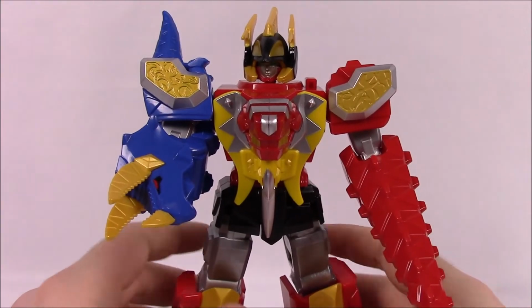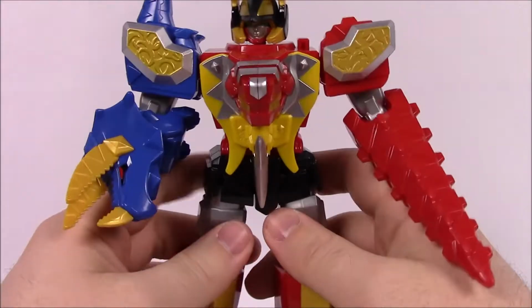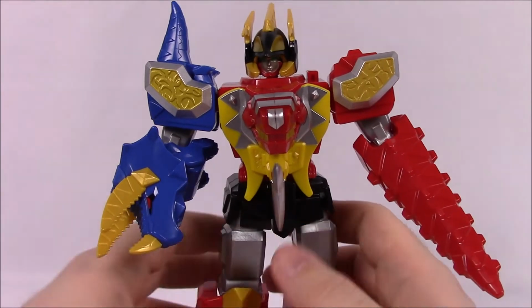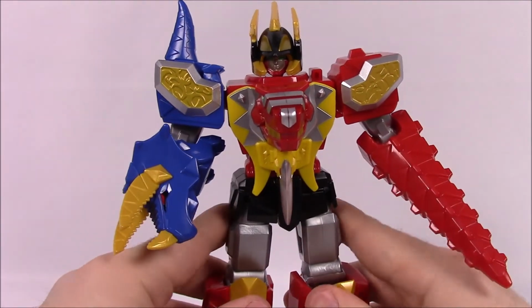And here it is, the Thundersaurus Megazord. And again, this looks super cool. I like the figure design a lot. Of course, I have issues with these being the Build-A-Figures, the way they design them. Having issues, of course, as usual with this set of standing up and everything, but it looks cool.